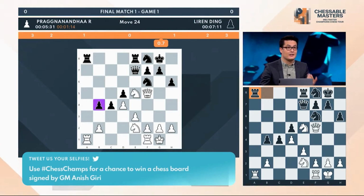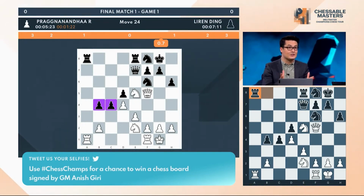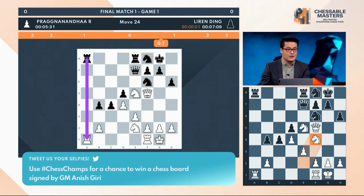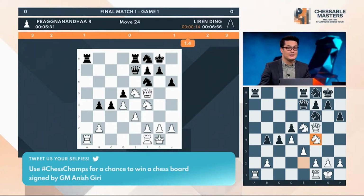Also, long-term stuff, like having a potential passed pawn, that actually becomes much more important in the endgame because the pawns will be harder to stop if white doesn't have pieces to stop them with. So I think Ding's strategy of trying to trade off rooks helps long-term because then the pawns will become even better. And yeah, I think that's a good point. I mean, I've really struggled with pawns. I still struggle with pawn structures sometimes, unfamiliar pawn structures especially.